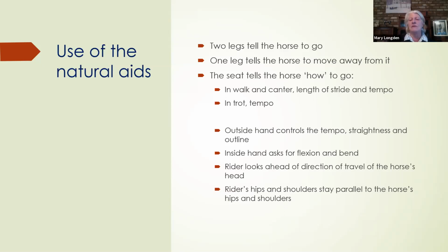And then the outside rein also controls the outline and the roundness. But it only works if the horse is first forward, which means it's keeping itself going, at the right tempo and straight, because horses use their heads and necks to balance themselves. So if they're crooked, or if they think they're going to lose their balance, if they go too fast, they put their heads up in the air, because of the muscles on the side at the bottom of the neck, those are the muscles.